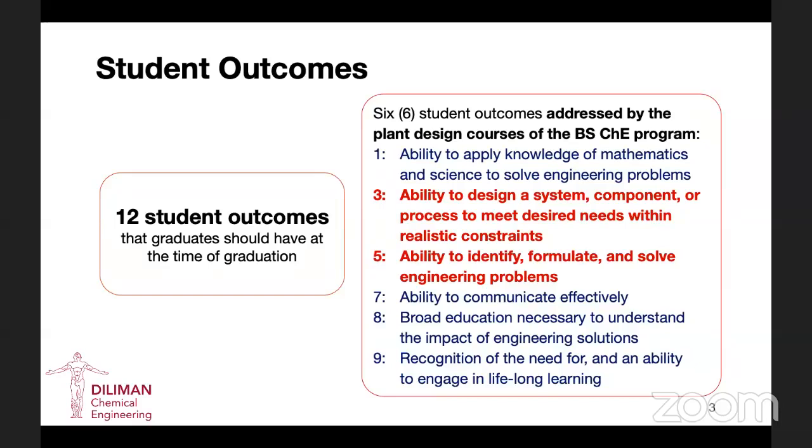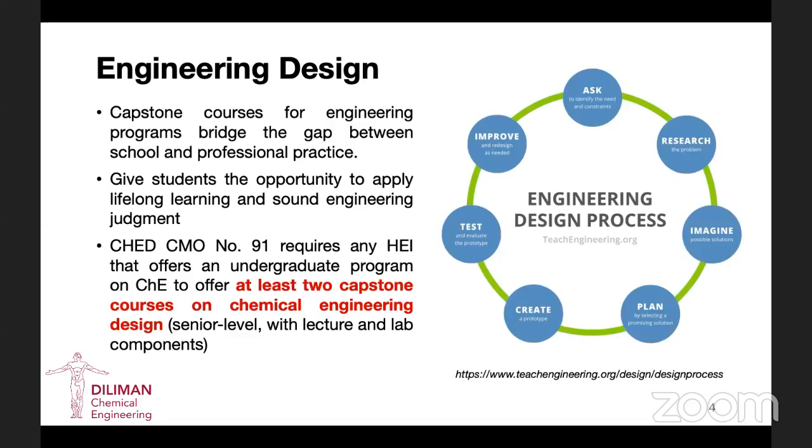Engineering design is an important component in capstone projects. Capstone design courses bridge the gap between school and professional practice, and they provide students the opportunity to apply lifelong learning and sound engineering judgment. The project-based learning in a capstone design course integrates fundamental knowledge with the practical side of engineering design.